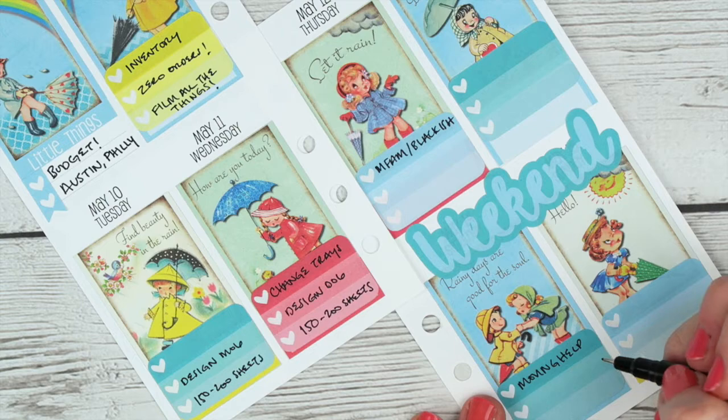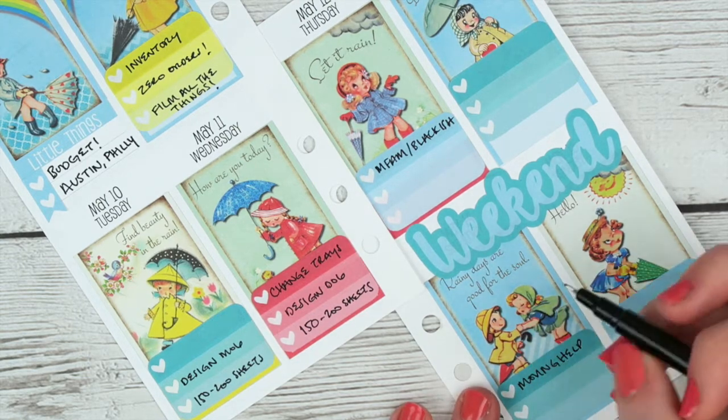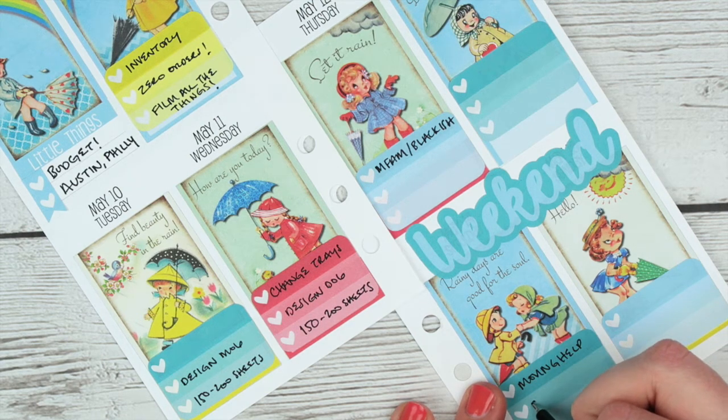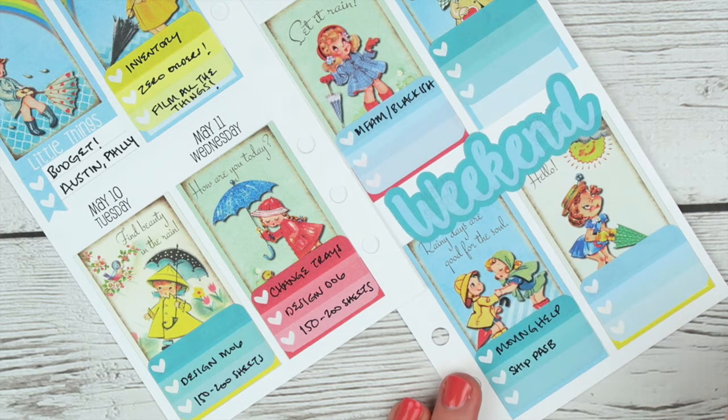Saturday is my deadline for shipping out the sticker box, or the sticker box goodies. There's so many. Ship PASB. That's how I've been abbreviating it. I think that's how it's abbreviated.